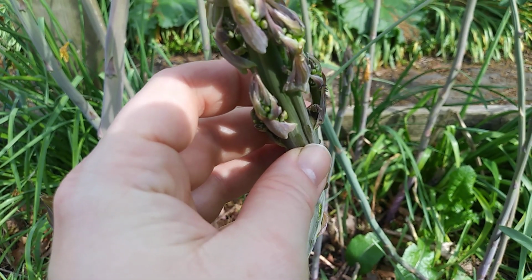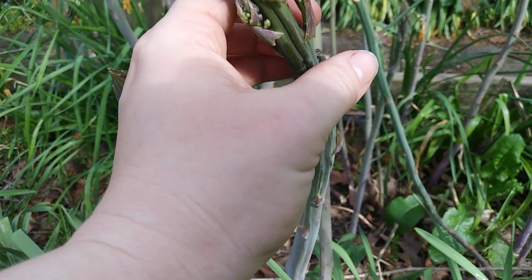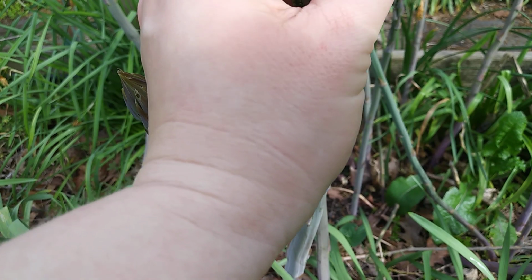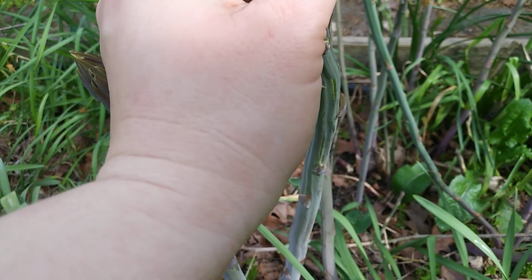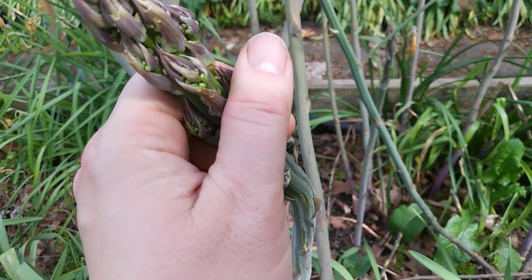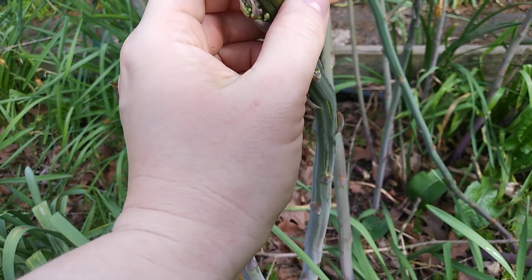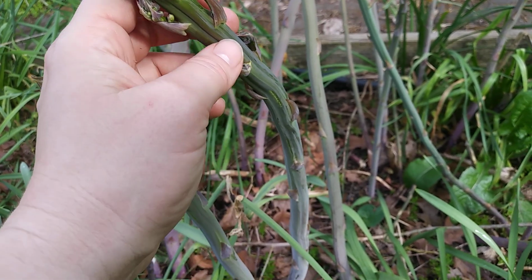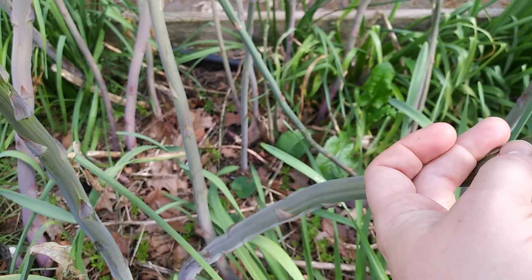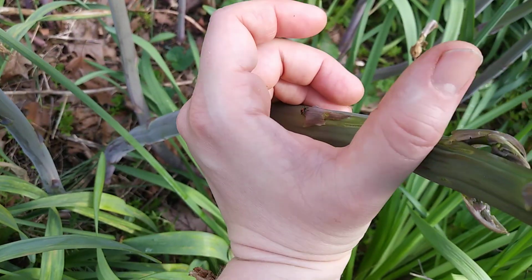There you can see them. That's asparagus beetle. I just wipe them off and squish them. These are tucked in real good. I may end up having to take this little piece off. But basically I'm just rubbing them off, squishing them, rubbing them between my fingers so that the eggs won't hatch. See, there's who laid the egg.